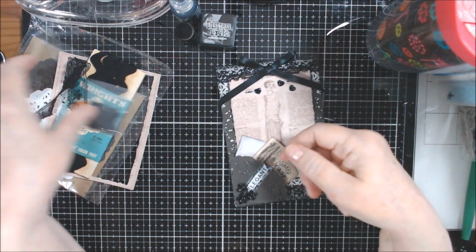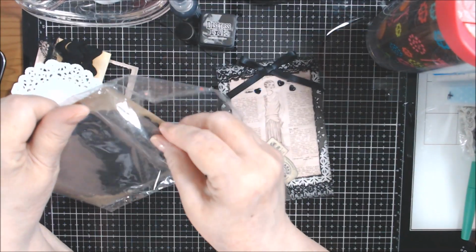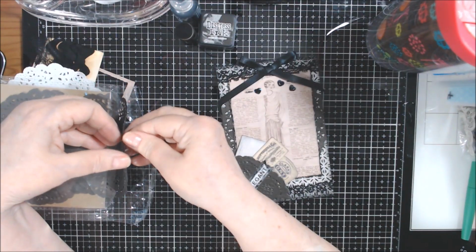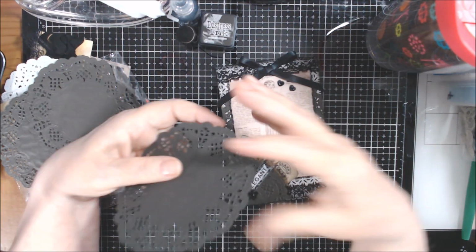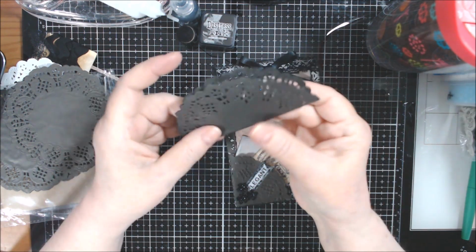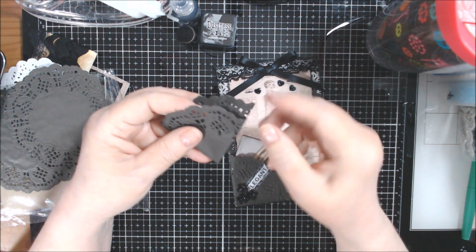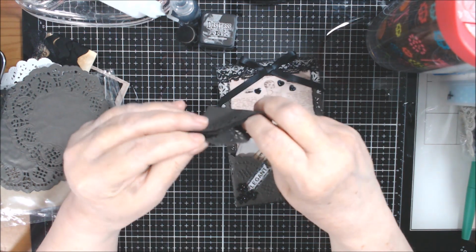So the pocket is just made by folding a doily, and I learned that recently watching, I think it was Bex, and then there was somebody else that did it too, Kentucky Crafter maybe. Well, they did it differently, but I just use these doilies, if I can get them apart. Oh, they're stuck together. So all you do, or all I did, is fold it in half. I ended up gluing that together, and then I folded it in half again, and I glued the bottom here, and then I glued it all down. So the pocket is in here.